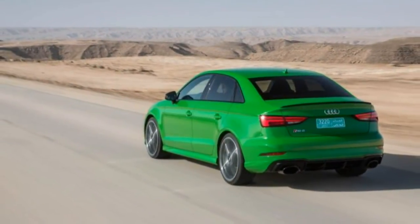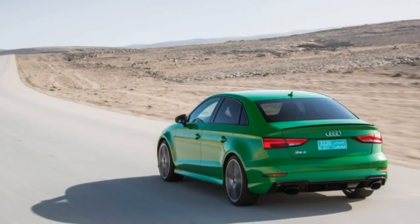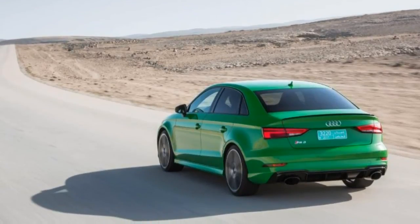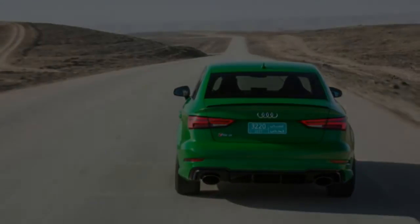Formal pricing hasn't been confirmed yet, although we're told to expect it will be around the $60,000 mark. That's a huge amount to pay for a compact Audi, but this is definitely no ordinary A3.